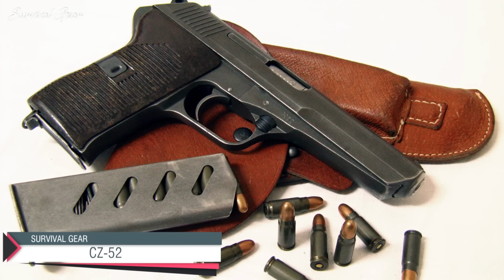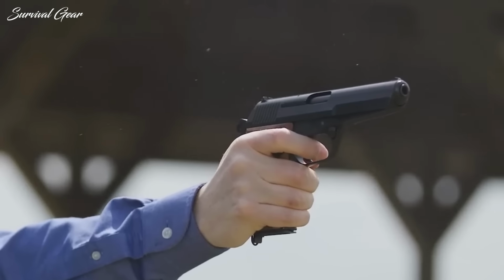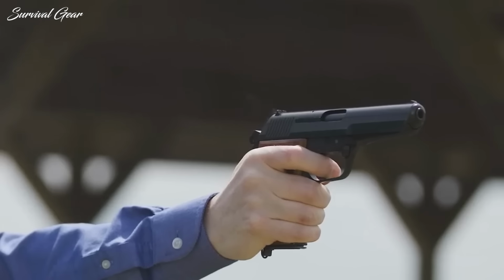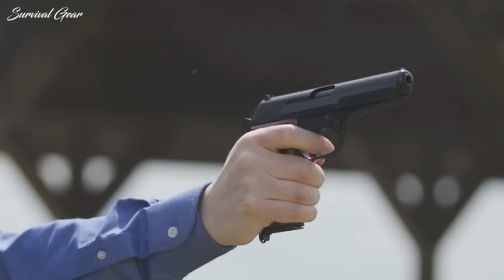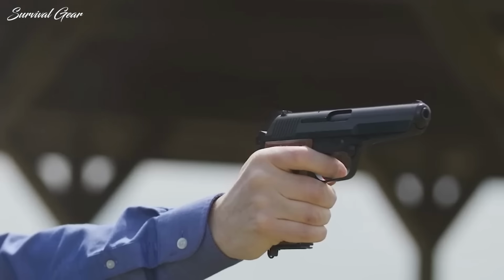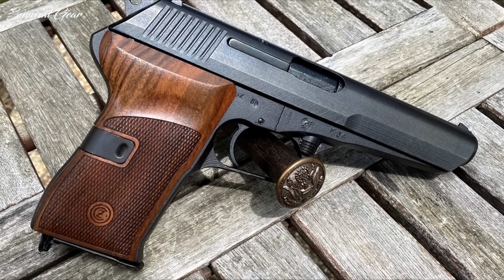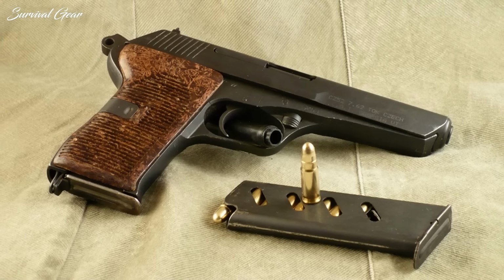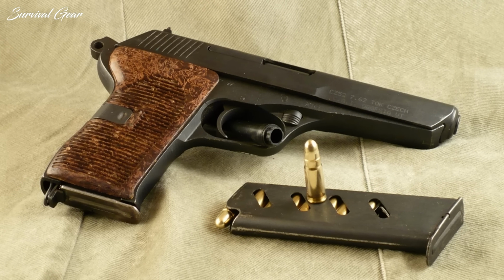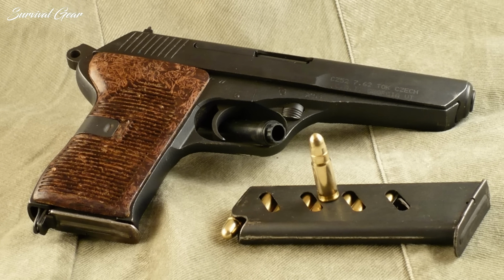CZ-52. Produced in Czechoslovakia in the 1950s for their forces, the CZ-52 fires the extremely potent 7.62 by 25mm Tokarev round. The CZ-52 was replaced by the CZ-82 in the 1980s. As a result of this, thousands of surplus CZ-52 handguns eventually flooded the American market. At one point, they were so common that you could purchase a CZ-52 pistol in pretty good condition, 2 magazines, and a military-issue holster for less than $100.